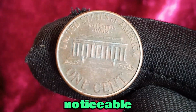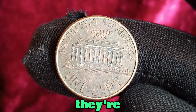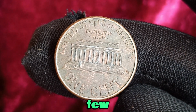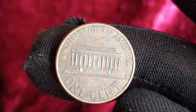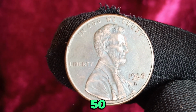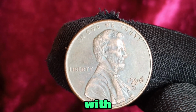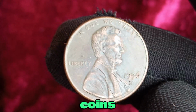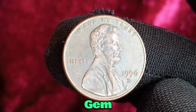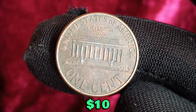These coins have noticeable wear and tear but still retain their key design elements. They're not worth much, typically only a few cents. Slight wear, but still in decent shape. These might be worth 20 cents to 50 cents, depending on demand. Mint state, these coins are almost perfect, with no visible wear or defects. Depending on the market, these coins can be worth $1 or more. Gem mint, the absolute best quality. If you've got one of these in a high grade, you could be looking at values of $10 or even more.